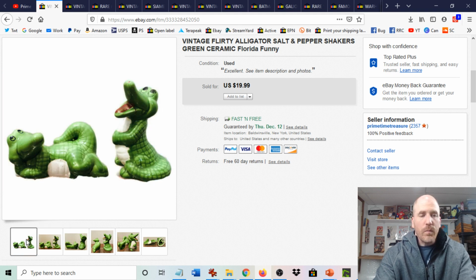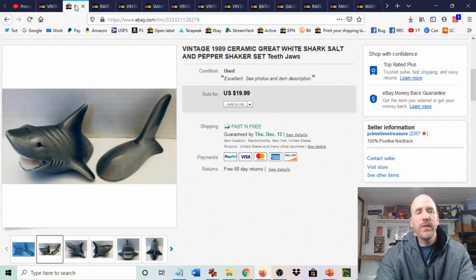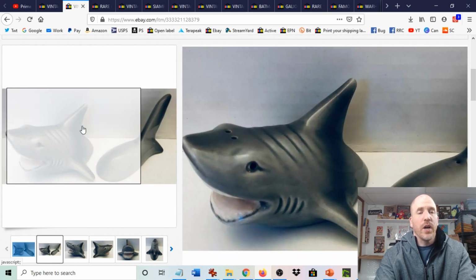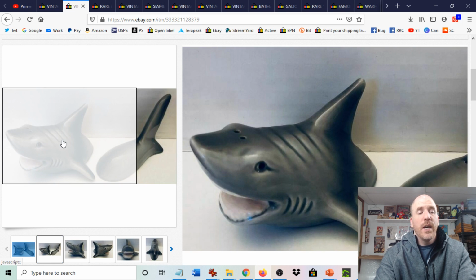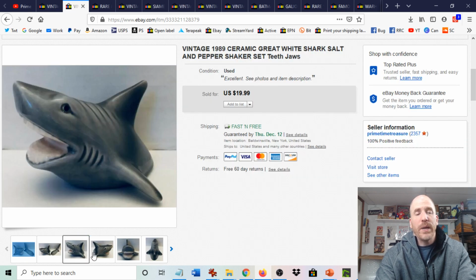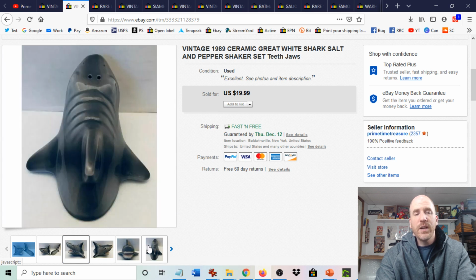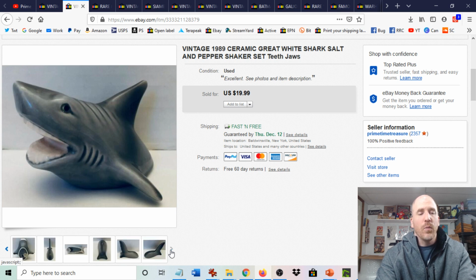So it's just something I wanted to point out to you as a side tip. Some other animals here that sell well for that $20 price range would be great white sharks. There's a lot of people who love sharks. I love sharks. Jesse Shops I know loves sharks. I take different pictures, different angles, just to make sure people get to see every single possible side that could potentially be of interest to them and make them want to purchase the item.